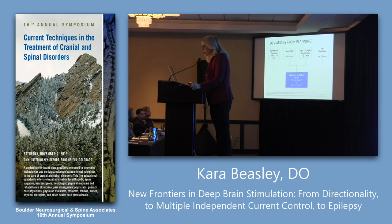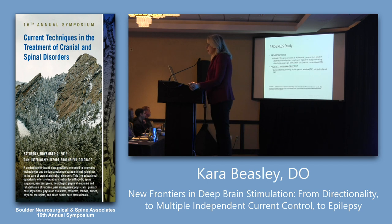Now, remember I told you the target's only about 4 millimeters wide. So that's a huge deviation, and these are with really well-trained folks. So directionality does matter. The point of this is that you can do everything perfect, and you can still be 3.2 millimeters away. So the PROGRESS study is a study that looked at directionality, and it was an international multi-center prospective blinded observer, blinded subject. So they did a single-arm crossover, meaning that everybody who got directional stim also got omnidirectional stim.